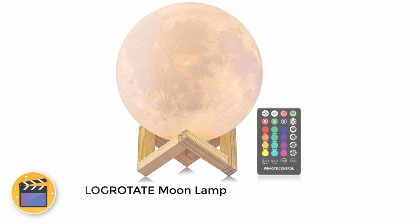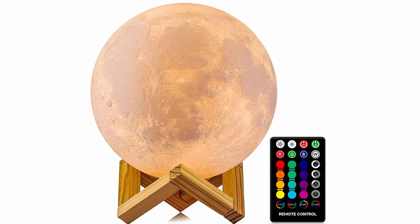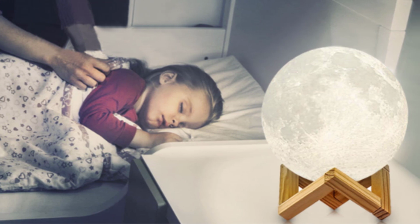Number 1. Loggertate Moon Lamp. We will begin our picks with one of the highest selling options on the market right now, produced by Loggertate. As this option is such a popular choice, you should definitely take a look, as it might be perfect for you as well. The Loggertate Moon Lamp.